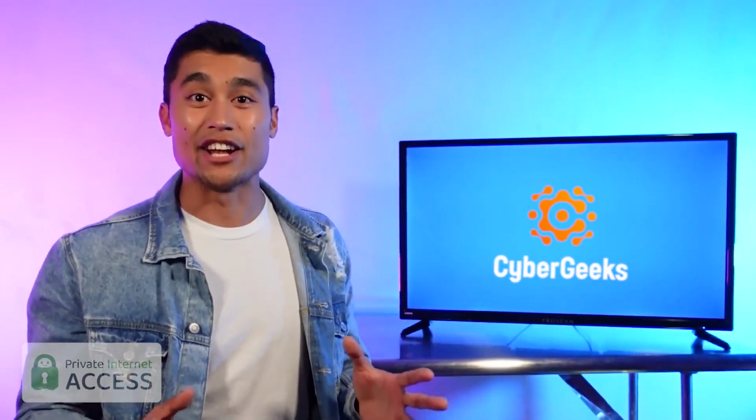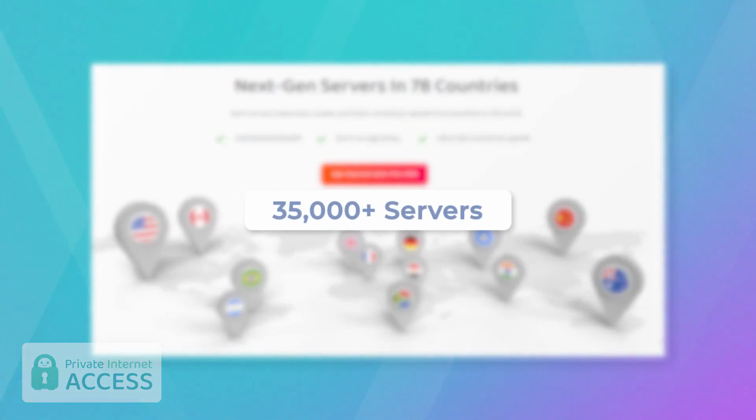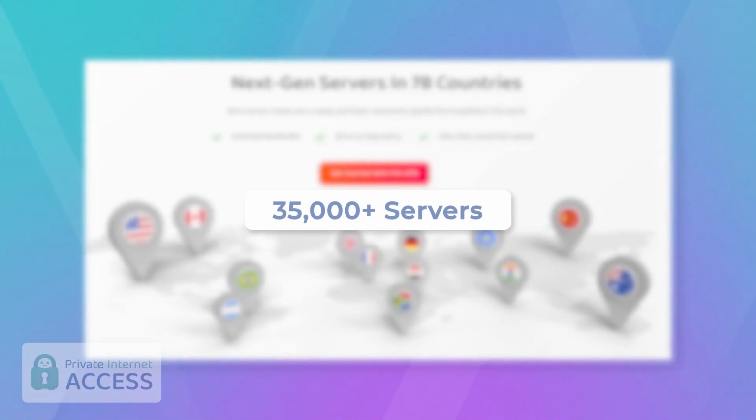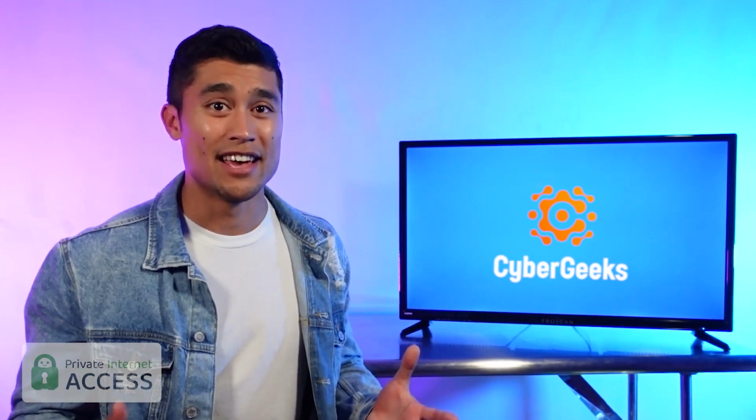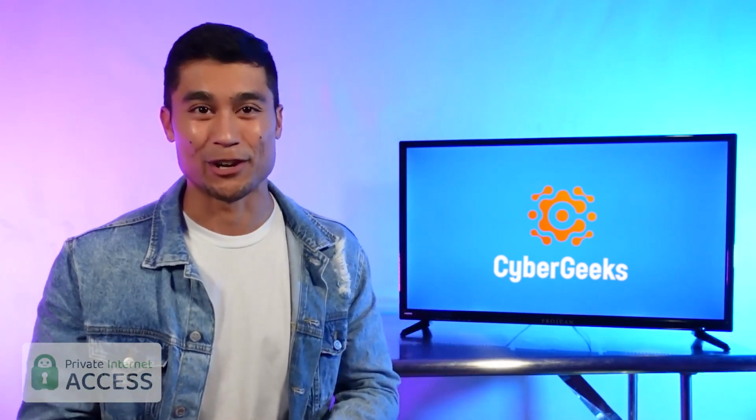A major highlight of PIA is the astronomical number of servers that it has. A whopping 35,000 servers in over 75 countries spread all over the world, making it the most extensive server list out there by like 5 times. If you want access to more servers than you could ever dream of needing, or if you want access to VPNs in lots of little obscure places, PIA is definitely your friend here.